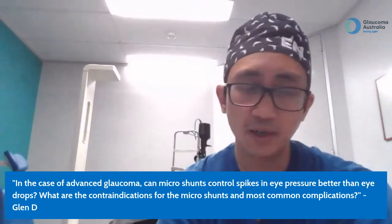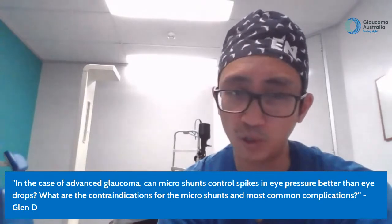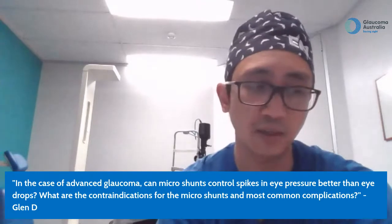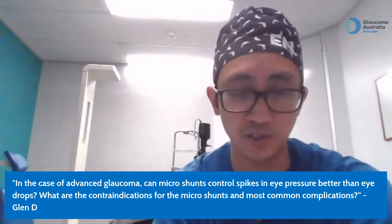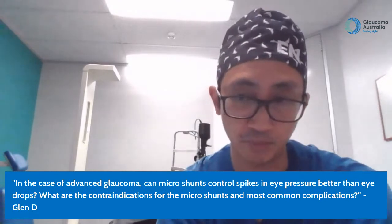Sometimes that's because the eye is so damaged that even a normal pressure is no longer good for it, and it needs to have a pressure below 10, which drops cannot achieve. Realistically, the only way you can get a pressure below 10 is to have surgery, and usually that's big surgery. Little shunts and things are not going to do that. You need a trabeculectomy or a tube operation to get your pressure below 10.